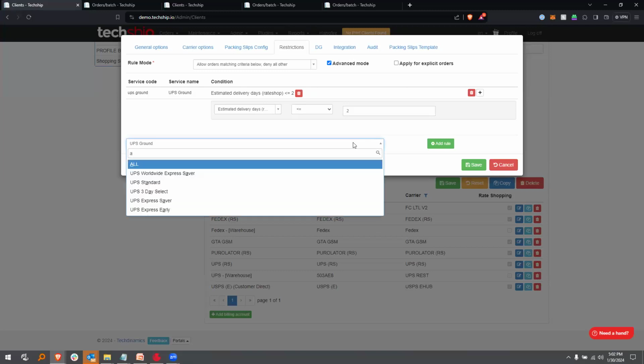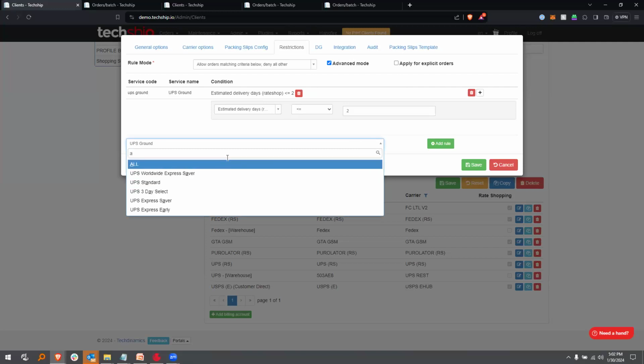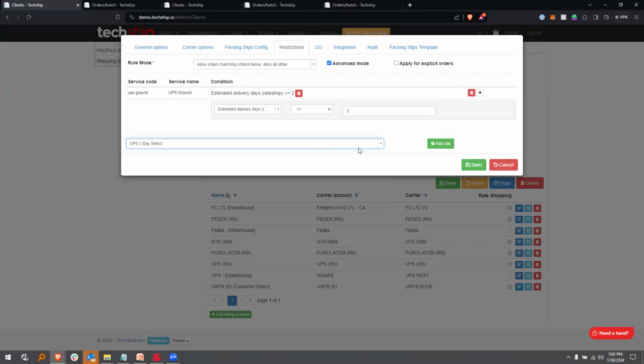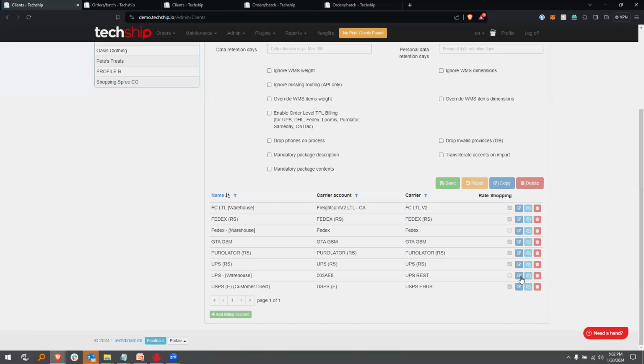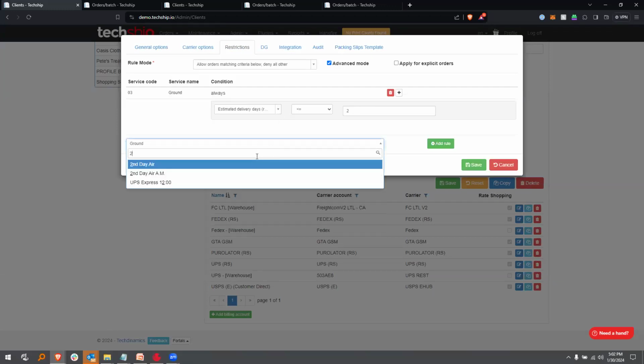Well, I don't have it here in this particular setup, but let's say 3 days select. Okay, no, I know why. Let's do this here. Let's do the same example. Set ground. Let's say second day. Okay.